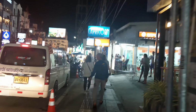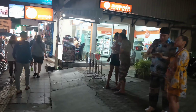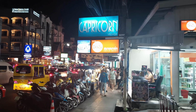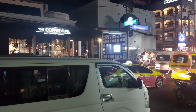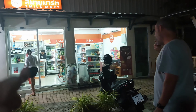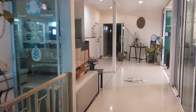Right, we've arrived, guys. So this is the Capri Village Hotel. So this is where I'm staying. So to give you guys an idea where it is, this is in Patong, the Capri Village Hotel. It's directly opposite the Coffee Club, cafe, bar and restaurant. And we've walked all the way down there from where I had my massage. So we're going to go for a little tour now. And also there's a little convenience store here too, which is really, really handy. So let's check out my room.